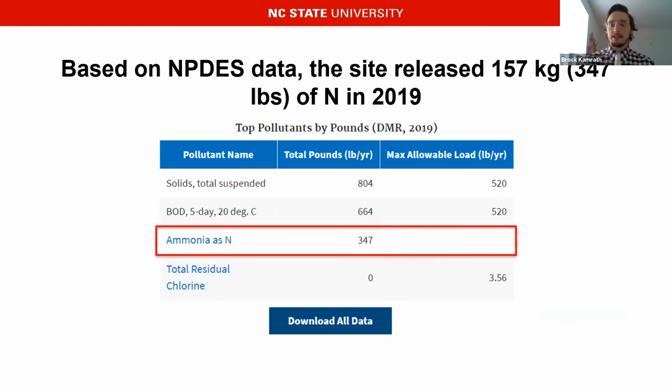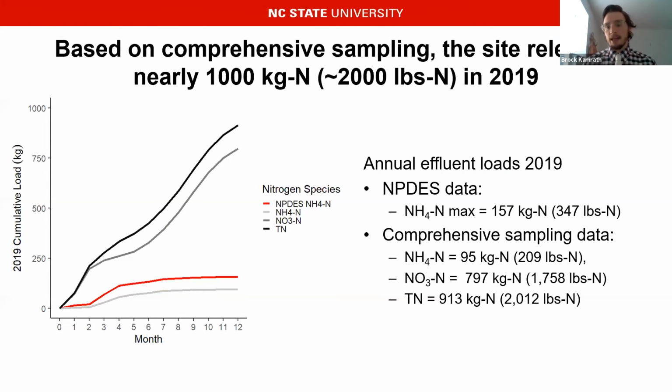Now, to contrast this, in our study, we found that the site actually released about 1,000 kilograms of nitrogen, which is about 2,000 pounds, with most of that coming in the form of nitrate. You can see in this chart the cumulative 2019 load over every month, and their cumulative nitrogen load from the NPDES permit is shown in red, while our loads for nitrate, ammonium, and then total nitrogen at the top in black are shown as well. And that total nitrogen load was actually about 900 kilograms or about 2,000 pounds.